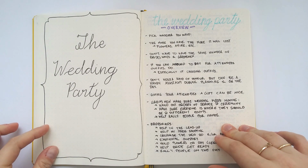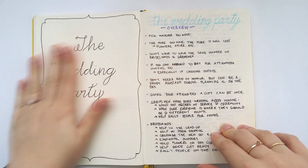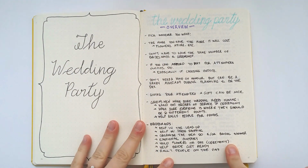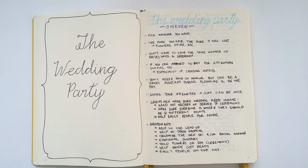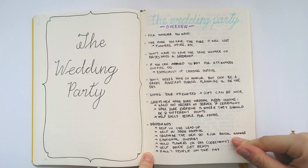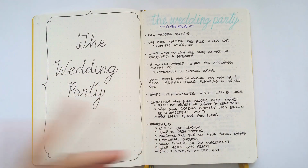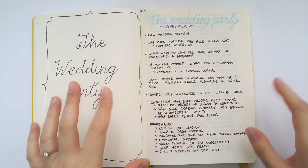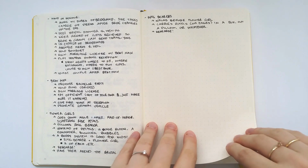Now we're getting into the wedding party. I haven't properly decorated this page yet, so it's a little bit plain, sorry. This is an overview of the wedding party, so it's like choosing the people that you want to have, bridesmaids, groomsmen, etc. So this is just different tips and stuff, as well as what each kind of attendant does. So what groomsmen typically do, what flower girls do, bridesmaids, maid of honor, best man, etc. Their roles and everything. So that's all along here.